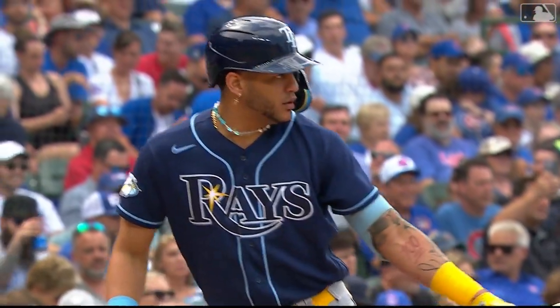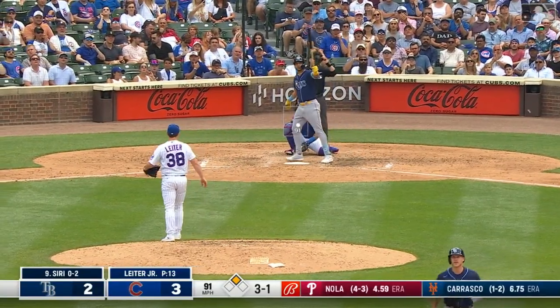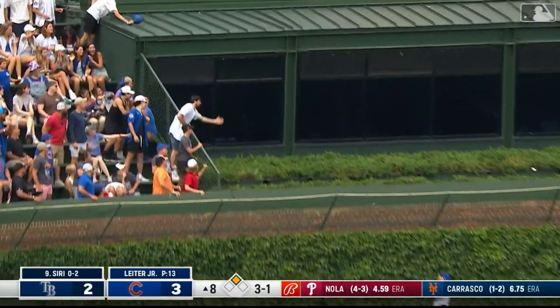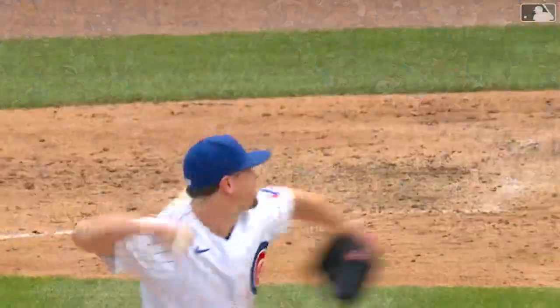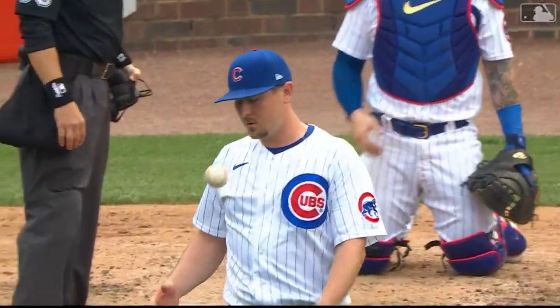Can Jose Siri catch lightning in a bottle? Here's his 3-1 to Jose. Swinging, a high fly ball deep to center. Tauchman back toward the track, at the wall, looking up, it's gone! Jose Siri with homer number 10, and the Rays lead for the first time here at Wrigley Field. 4-3 in the 8th. Well, there's the Cubs meltdown that we had heard about. 2-run homers the last 2 half innings.